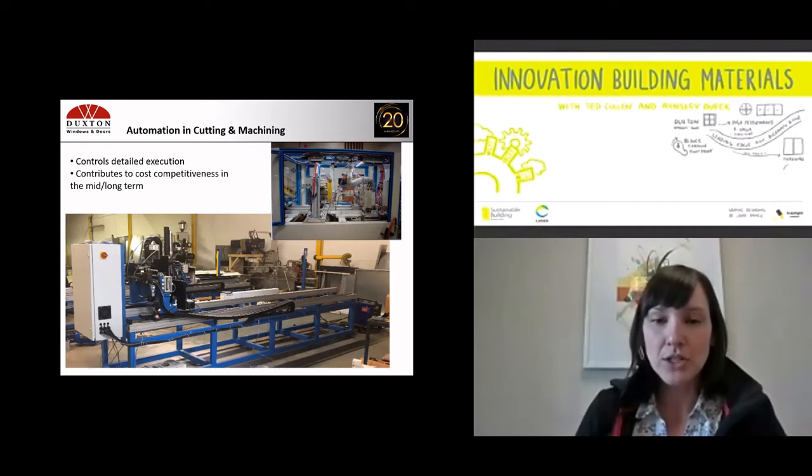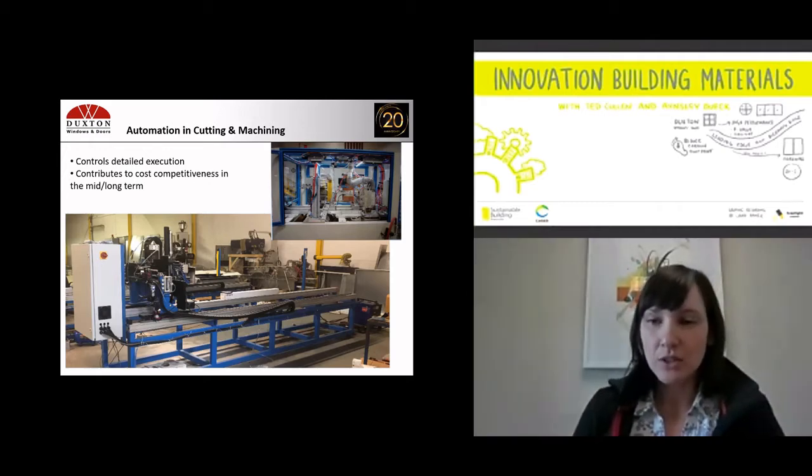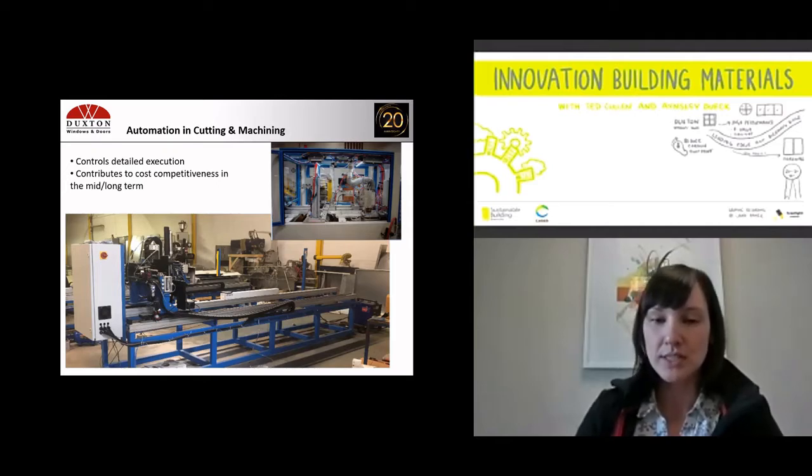And so automation has been something that's growing in our industry. It's actually incredible what's available to you, even as a medium-sized business. You don't necessarily have to be a huge multinational business to start doing these things. So the bottom picture is CNC that's drilling for casements and awning.